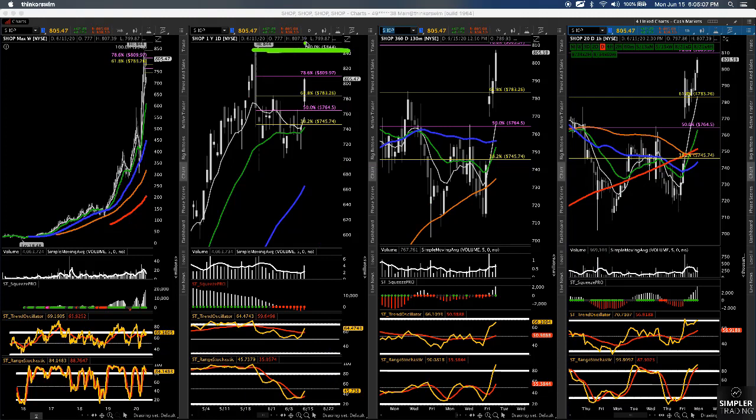I'm looking for butterflies at 850, 25 wide, to take advantage of the potential that we could just land in this zone by Friday and just hang out there. So Shop looks great here. Looks like it's got quite a lot of meat left on the bone. The next target's 810, followed by 844, and then above 844, new all-time high. And it gets there from that daily squeeze.